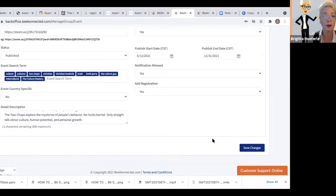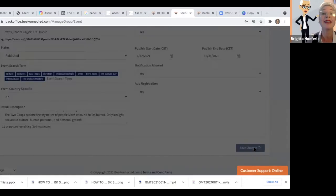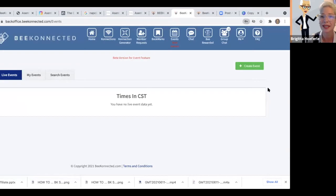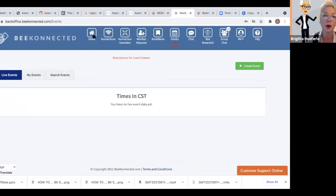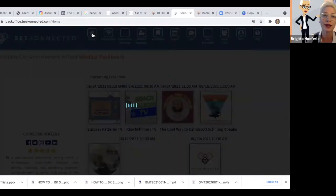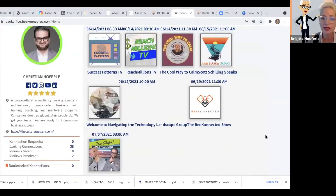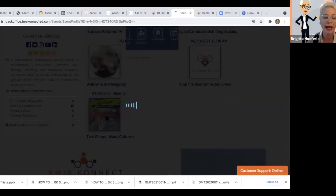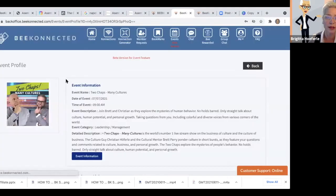So now, before we move any further, I would like to save the changes. Okay. Now it says here, you have successfully saved the changes. Now, if I go over here into home, we're going to see Two Chaps, Many Cultures. So now in your back office, you can click on it and say, I want to join it when it goes live. On your side, it's not showing on my side because I programmed it. On your side, it's going to show a little join button.